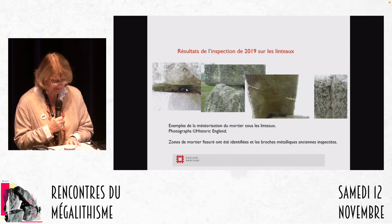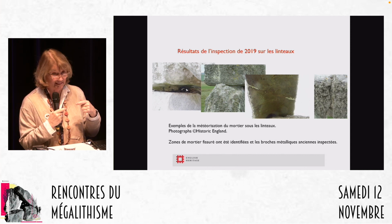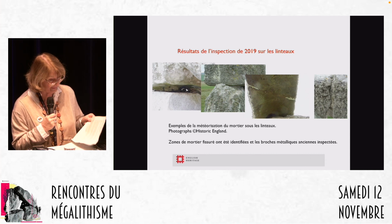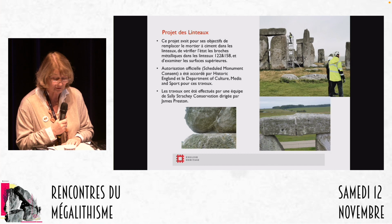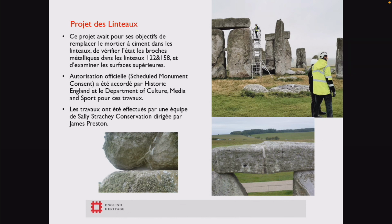So the results of the inspection identified areas where the mortar had cracked, and previous pinning of 2 of the lintels was also inspected. And here's some examples of what the mortar looked like that was suffering. So a project was drawn up to replace the cement mortar, check the pinning, and check the skyward-facing surfaces of the lintels. Because of the way the weather is changing and the nature of the stone, a lot of water does sit on the skyward-facing parts of the lintels.